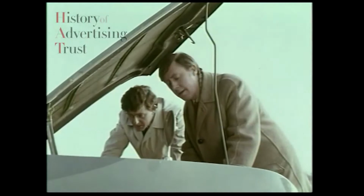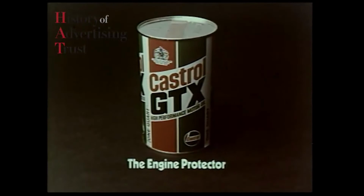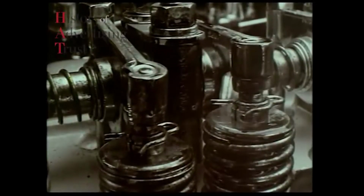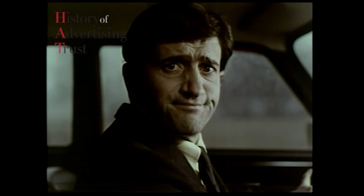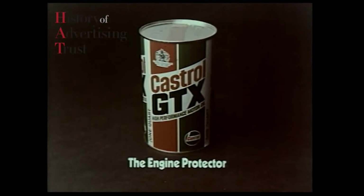If you care about what your driving does to your engine, get Castrol GTX. It's the engine protector. You are watching what takes place inside a car engine during one revolution. Tread on the accelerator and it's happened 100 times before you reach the floor. Doesn't bear thinking about? Then get Castrol GTX. It's the engine protector.